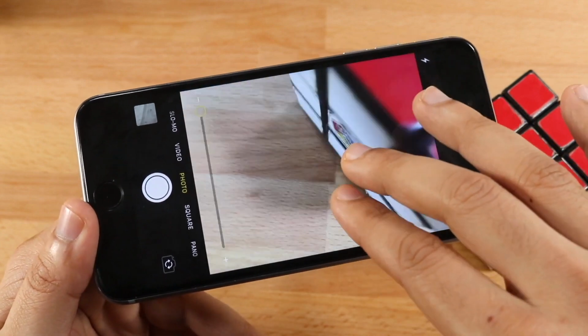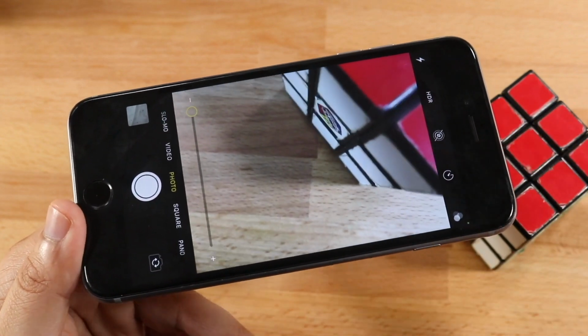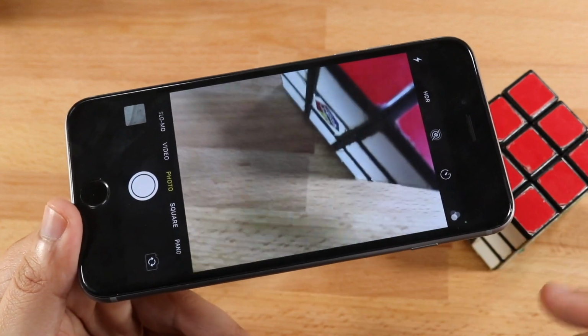I think with a phone like the iPhone 6s Plus, it has a good camera for a 2015 phone. It's just the front camera is really not that great compared to the iPhone 12.